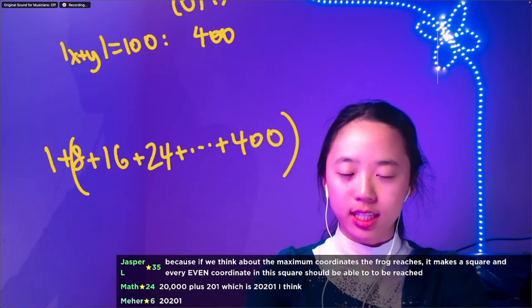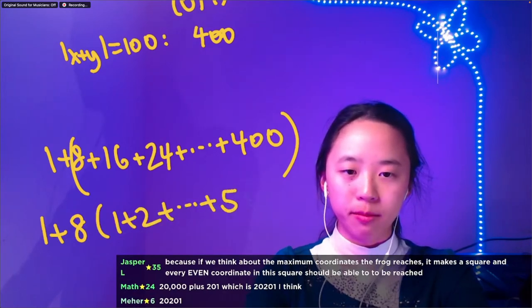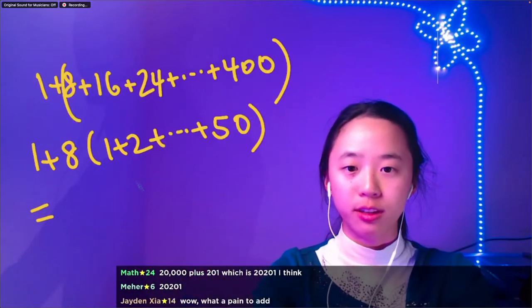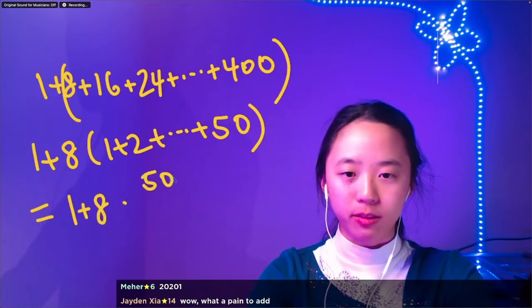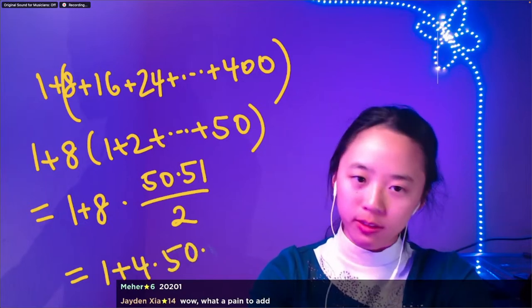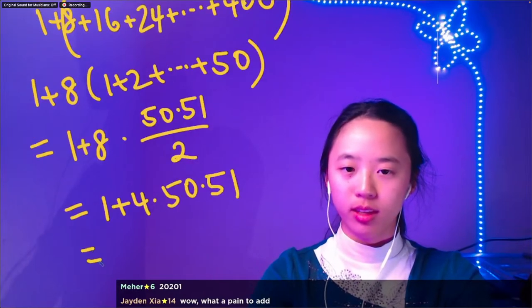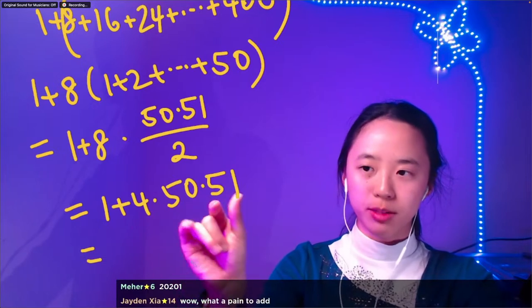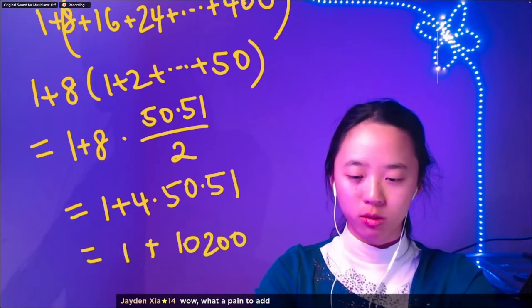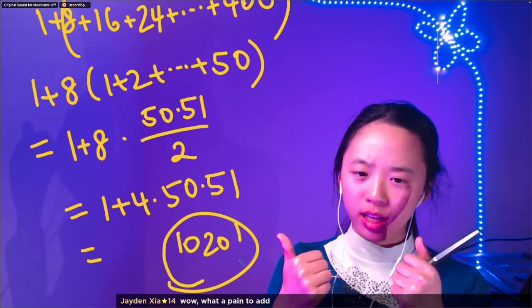And then notice that this is just equal to 1 plus 8 times 1 plus 2 plus 3 plus dot dot dot plus 50. So this is just the sum of the first 50 numbers, which we know is equal to 50 times 51 over 2. So our answer is going to be 1 plus 4 times 50 times 51. And this is equal to, well, 4 times 50 is 200, times 51 is 10,200, plus 1, which is 10,201. Yeah, I think.